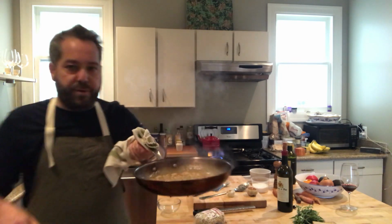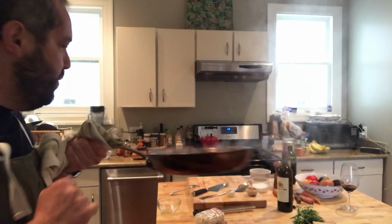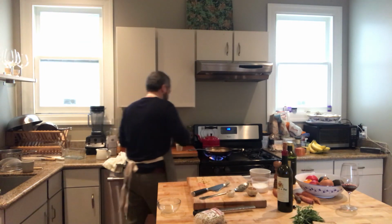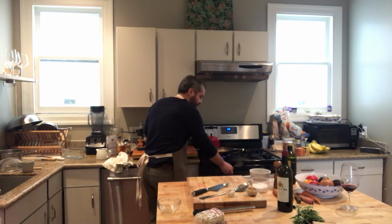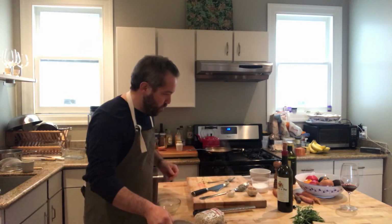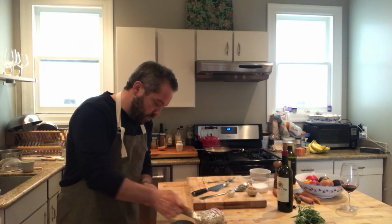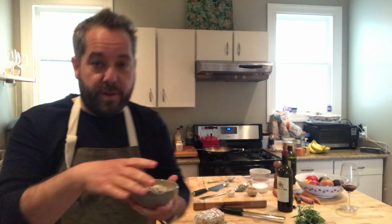I'll bring this over to you to show you how these beans look. A little bit of tarragon, some of that caramelized onion, that Bordeaux. And then just make a mini bowl here to show you. Just grated a little of that fresh Parmesan, and that is a bowl of beans with a little Merguez sausage and fresh grated Parmesan.